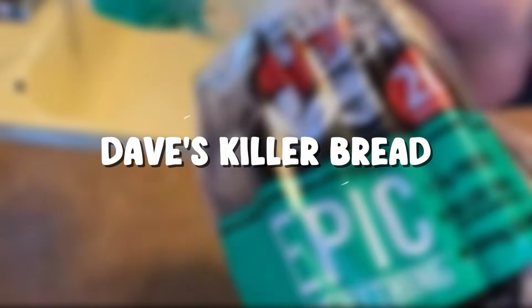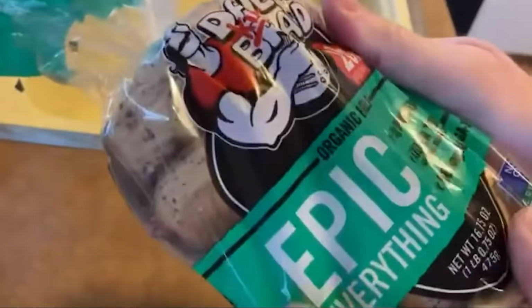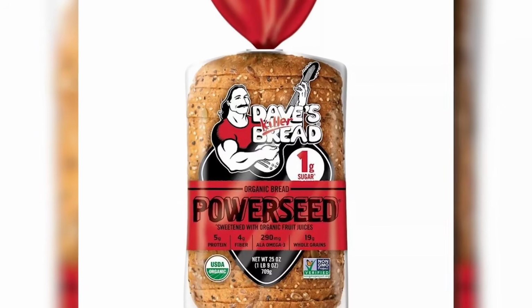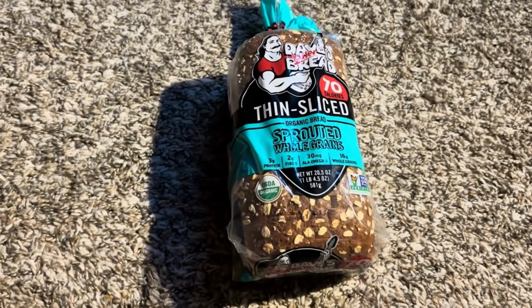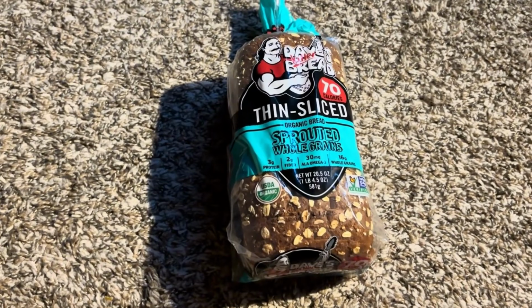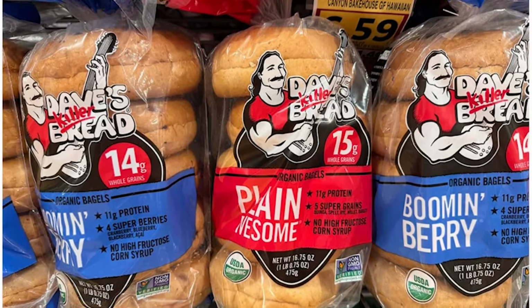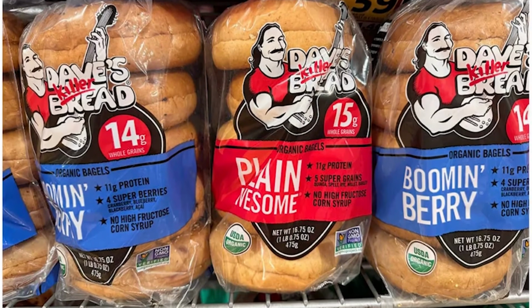4. Dave's Killer Bread, 21 whole grains and seeds. Now we're getting somewhere. Dave's Killer Bread has a genuinely compelling story. Dave Dahl spent 15 years in prison before coming home to help his family's Oregon bakery and eventually developing what became one of the best-selling organic bread lines in the country. The company was built in part around the idea of second chance employment, hiring people with criminal records.